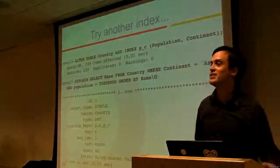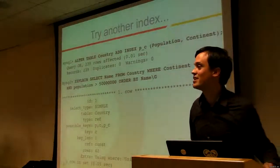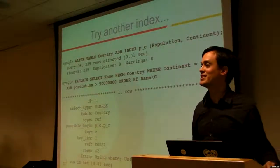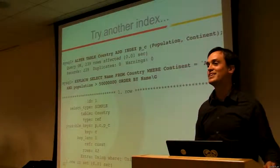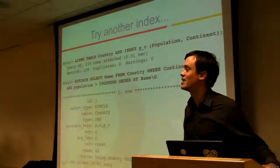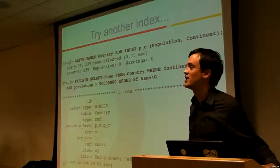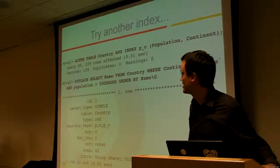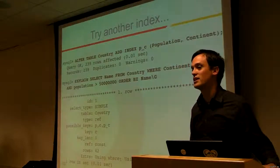That's weird. Why is that? Wrong order. Wrong order? It is the wrong order, but we'll get to that. Any other thoughts? Less reads. The optimizer has to do less reads because the length of a key would be longer too.